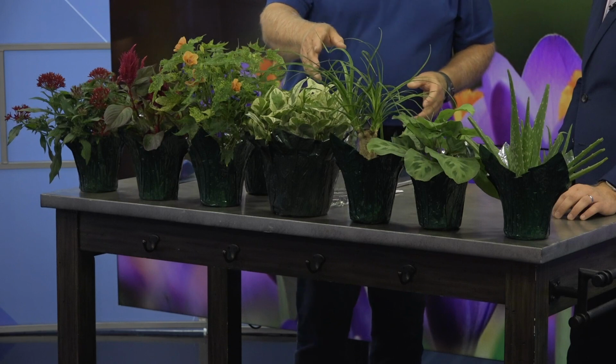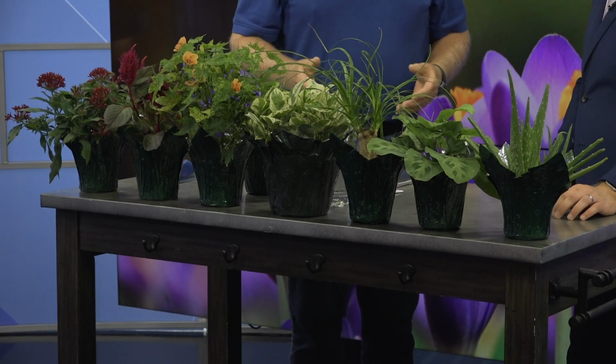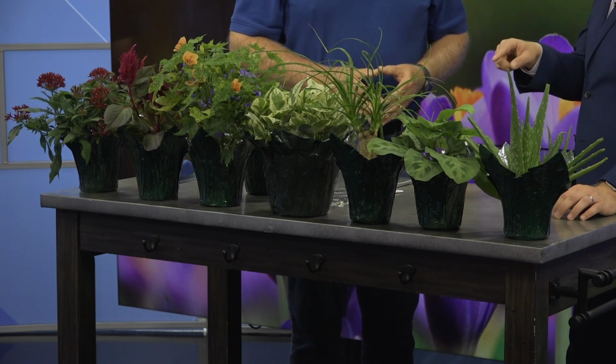Now in the middle here, that's a pothos plant. That is probably the easiest one to grow, and it cleans the air in your house too. I've heard, is that the one you've told me about before, that it's impossible to kill? Yeah, if you water like once or twice a month, you'll never kill it. Oh, that's the one I need.